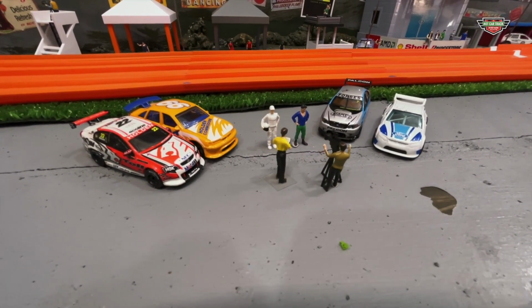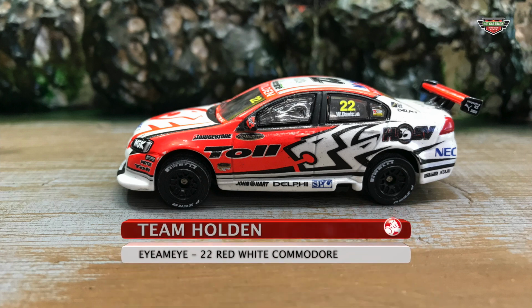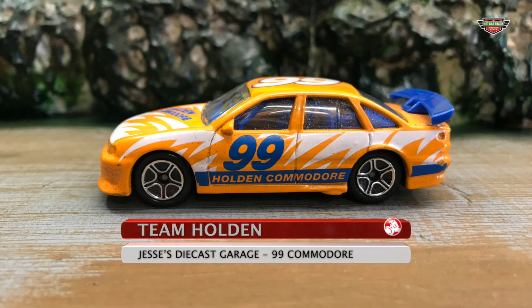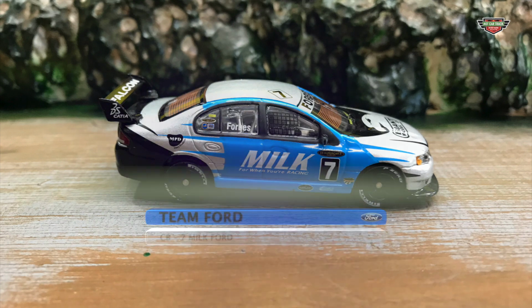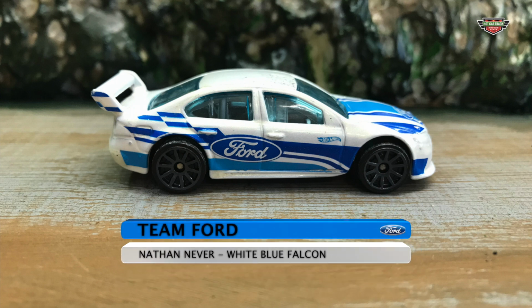Let's have a look at our team's drivers. First up, driving for Team Holden is I in the 22 Red White Commodore. And next up is Jesse's Diecast Garage in the 99 Commodore. Driver number 1 for Ford today is CB driving the number 7 BA Falcon. Next up for Team Ford is Nathan Never. He's driving the white and blue Ford Falcon.